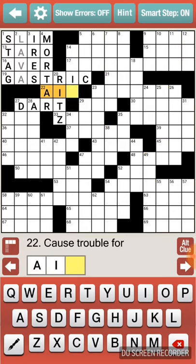Let's get air. No. Ale? Ale? Air? Aim? Aid? None of those seem quite right, do they? Possibly ale, but it seems like it would be a stretch. Let's look at 14 down. To stain. It doesn't say to stain. Stain. Could be soil? Is it to soil something? Which would fit ale. Which I think is the answer, even though I think it's not a good one.